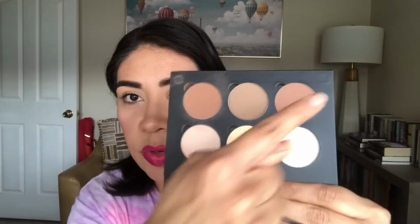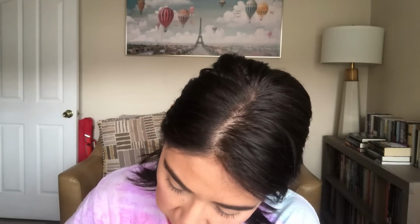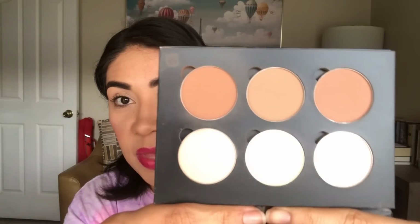And then a palette that I already started using, it's a face palette, and it's the Anastasia Beverly Hills Contour Kit in the light to medium shades. So this palette has 6 shades. It has 3 bronzers and 3 face powders. I am wondering if this shade is a highlighter though. It looks kind of like a shimmery shade. I don't know, but that's what this guy looks like.